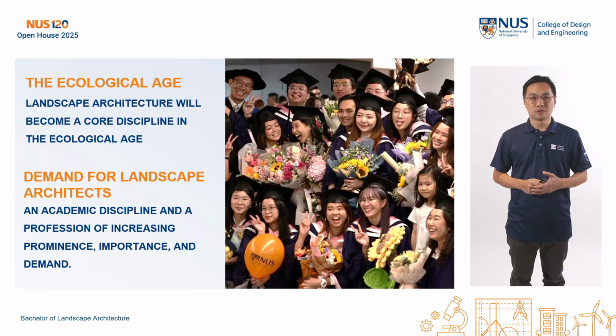Our graduates have gone on to join the workforce as landscape architects, designers, as well as government agencies such as URA and LTA. As you can see, there are plenty of opportunities here, and the reason is really because of how there is more emphasis on the environment and sustainability in everything we do these days. Resources are limited, and the urbanscape has to be better designed to protect its inhabitants.